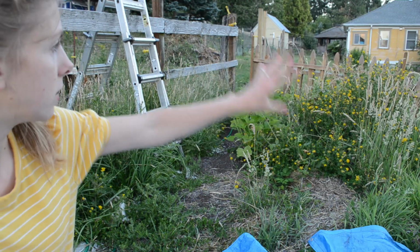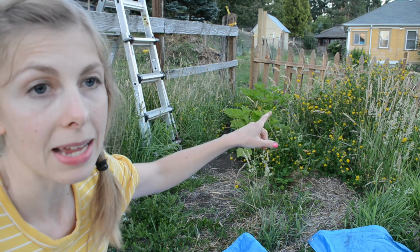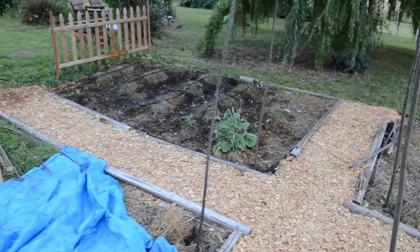Behind this clump of flowers and things, the flowers that you see over here were actually here before we put in the garden, and so I have not done anything with that.